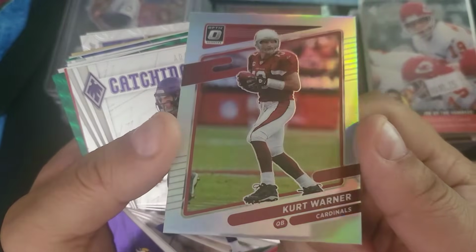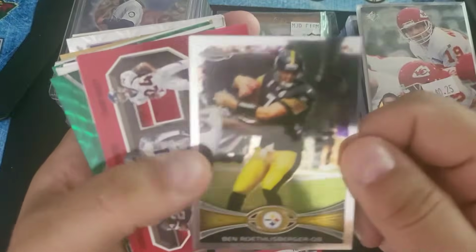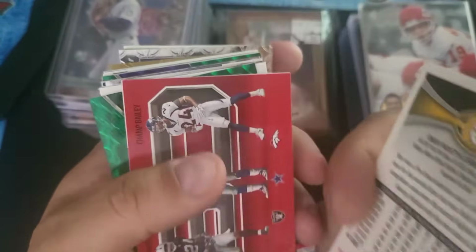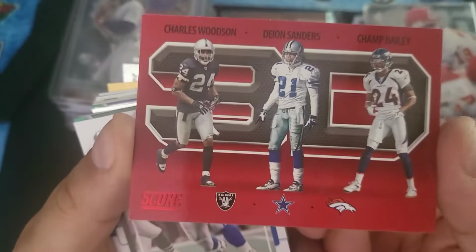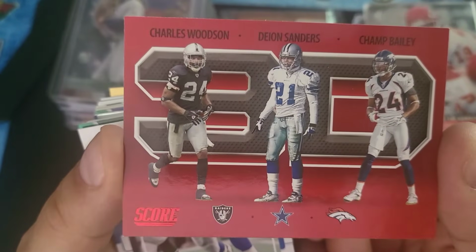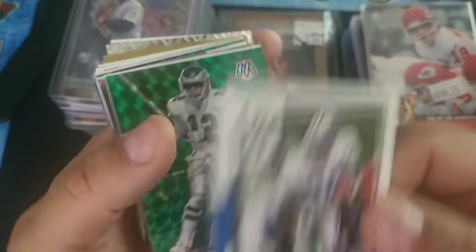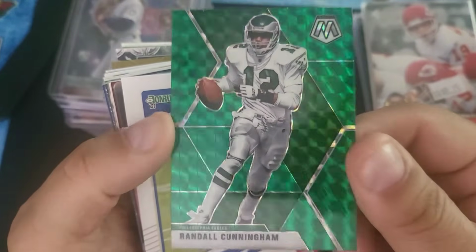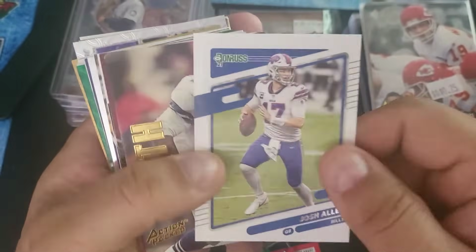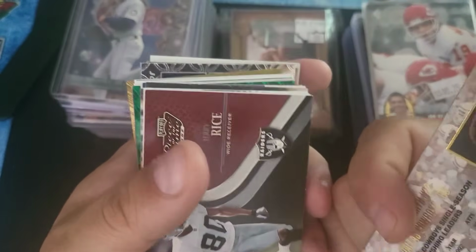So Kurt Warner, Optic Hollow, Catching Fire Thielen, a Chrome Roethlisberger. This is 2012. This one I like. This is the Score Red Zone version, but it's got Dion, Champ Bailey, and Charles Woodson in it. Base Barry Sanders, Donruss, Randall Cunningham, green. Looks so cool with the Eagles colors. Josh Allen base. Emmitt Smith, 1,000-yard rusher insert.